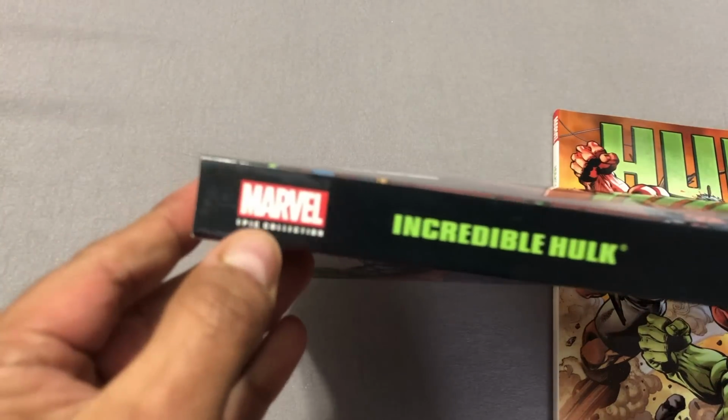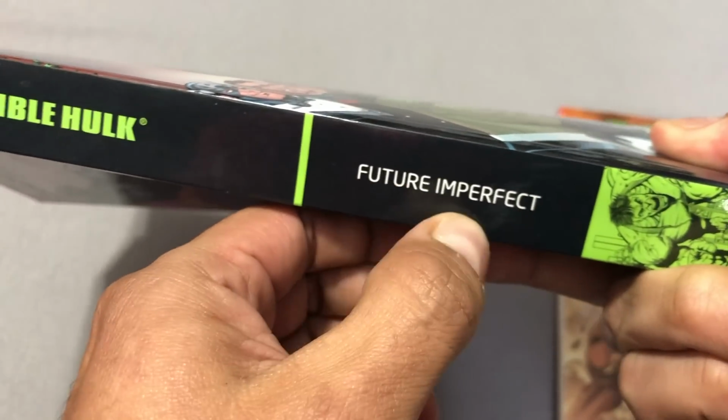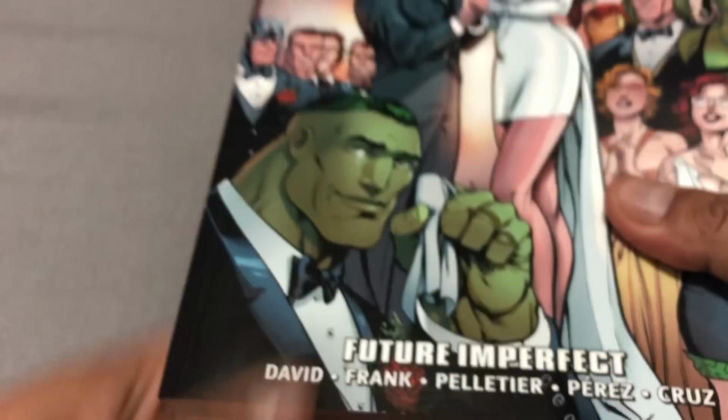You have Marvel Epic Collection up at the top, the title of the book of the character, and then the name of said collection. And then, of course, the character down here. And I've already shown you that plenty of times. Each one being $39.99. Unless you're in Canada, it's a little more.